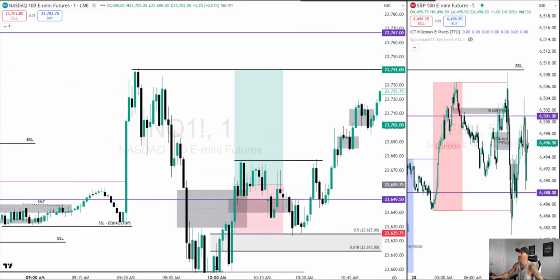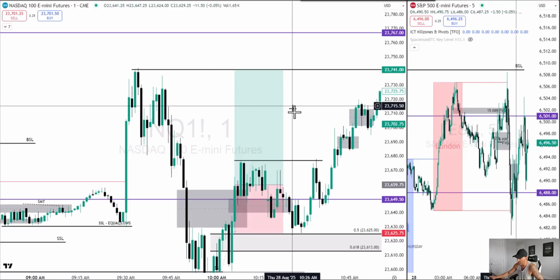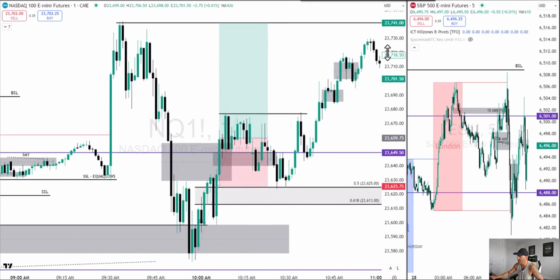So I did post the order execution in the trading chat and the live chat, so you guys can see exactly the order execution. But I don't have any technicals or nothing on my top screen, right? It's just order flow. So that's why I always just do all my charting on TradingView.